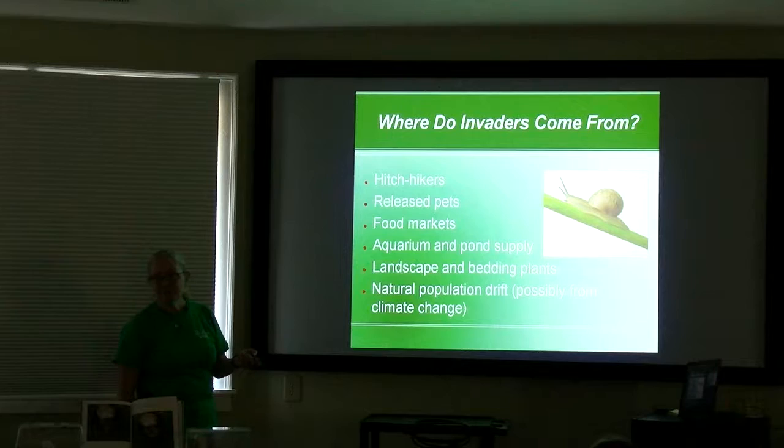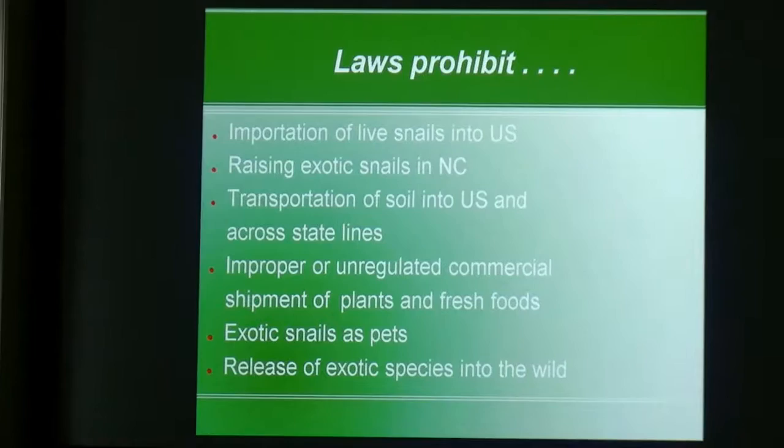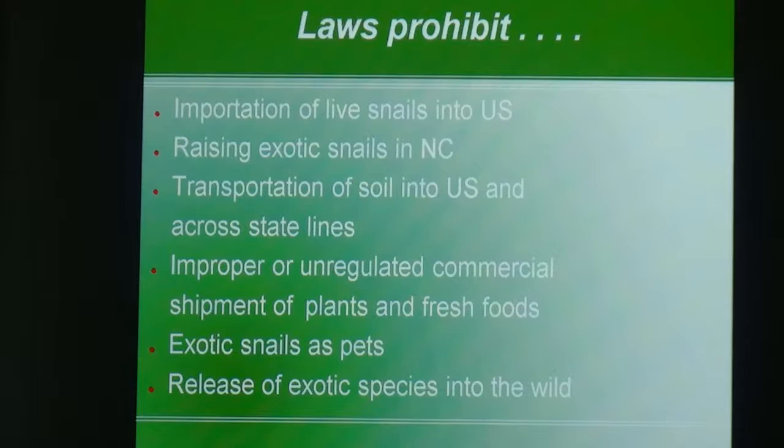So we do have laws. They realize that snails can be transported easily. If you've ever gone overseas and come back, you have that customs. Do you have any snails? It's specific. They ask you specifically, do you have any snails? And I always have a hard time answering that.